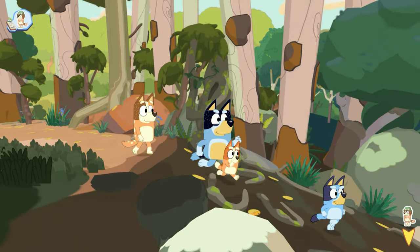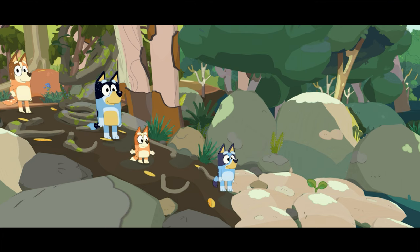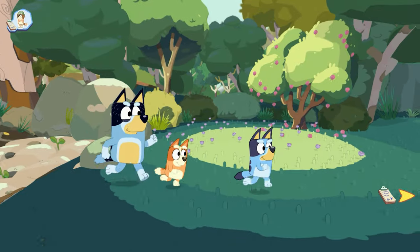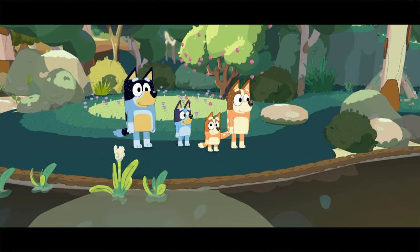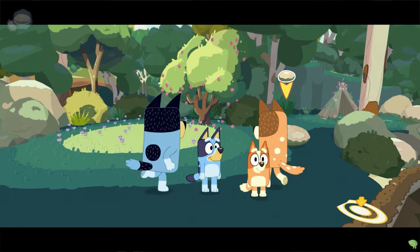Granddad has taken a shortcut across the creek. But we can't go that way. The water's too deep. We'll have to stick to the creek bank instead. We're going to need to do some rock hopping. It's too far. Maybe we can move that rock to make a path. Good one.